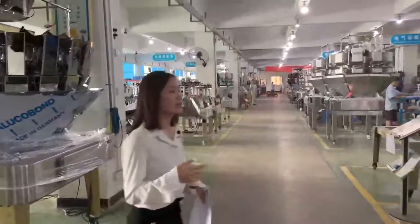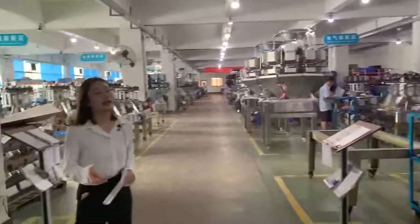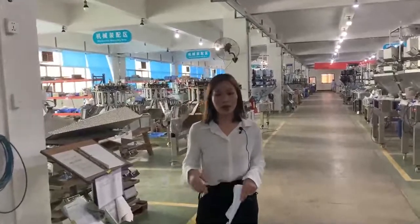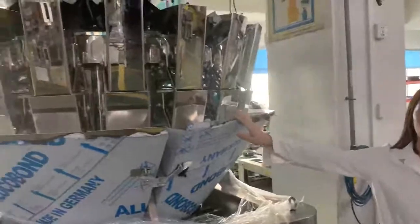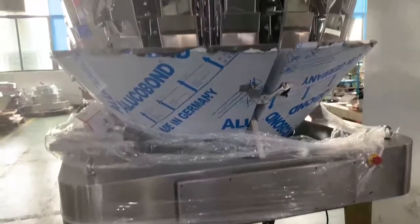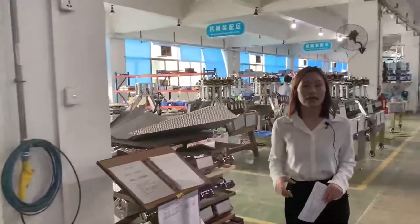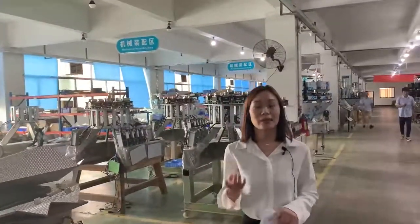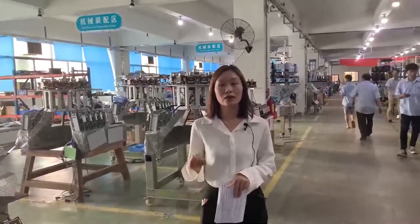We have designed many kinds of types, from 10-head, 14-head, 20-head, 24-head. We have many sizes, such as this one, our 20-head wheel. And our multi-head wheels come in many sizes: mini wheel, large wheel, standard wheel, and we have economic wheel.